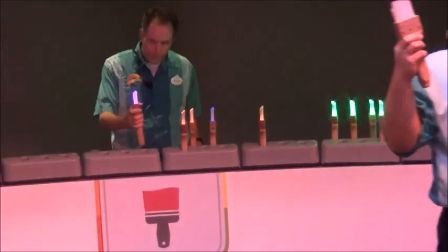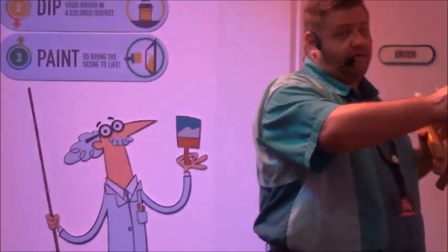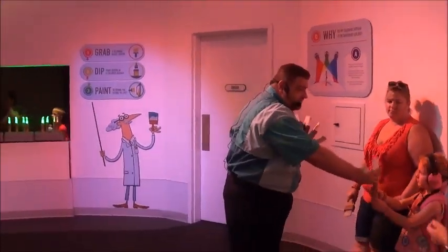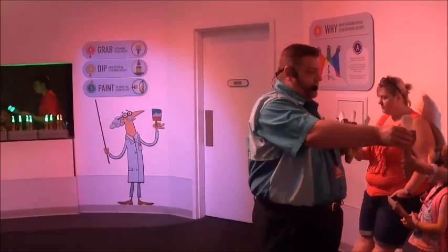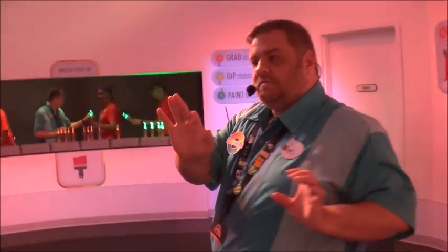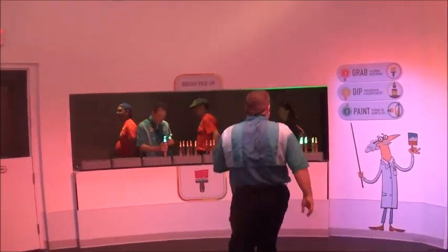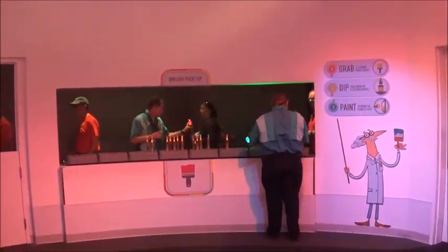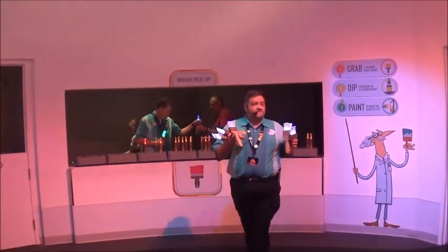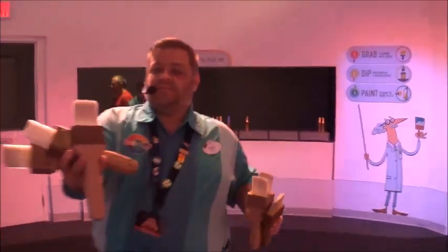So I'm going to give you the rules for these. They're very simple, but they're very important. You want to hold on to the brush handle and not touch the bristles, okay? There you go, princess. There you go. You're welcome. 1, 2, 3, 4, 5. Perfect. All right, so when we paint with the magic paintbrush, we actually want to hold the brush as still as you possibly can. There you go.